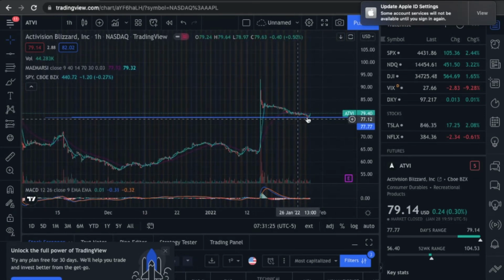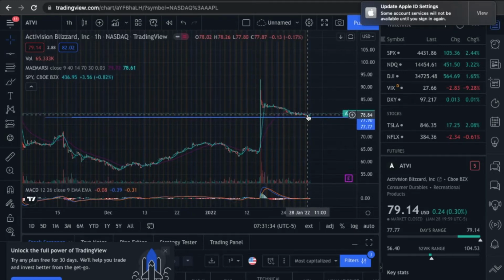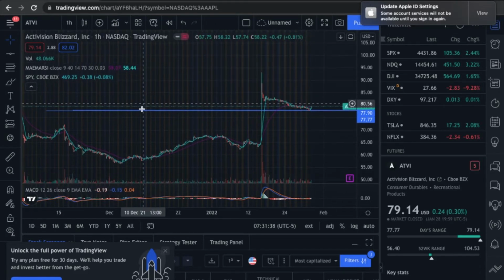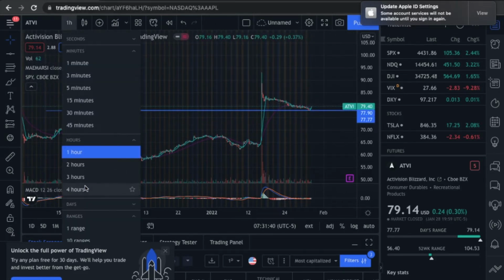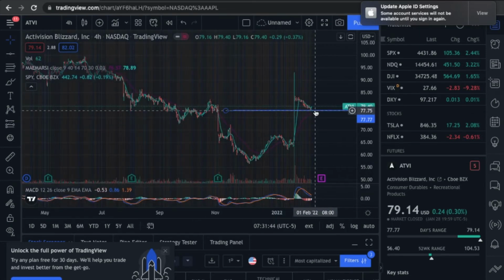But you want to see this. That level of support right there. And I did not draw this now. As you guys know, this has been drawn a couple weeks. We just pulled back to that level of support and now we're uptrending again. That is very important. If you look at a 4-hour chart, you can see that this is very clearly a nice level of support, right? So when it pulls back to this level and starts uptrending, that is a good sign.